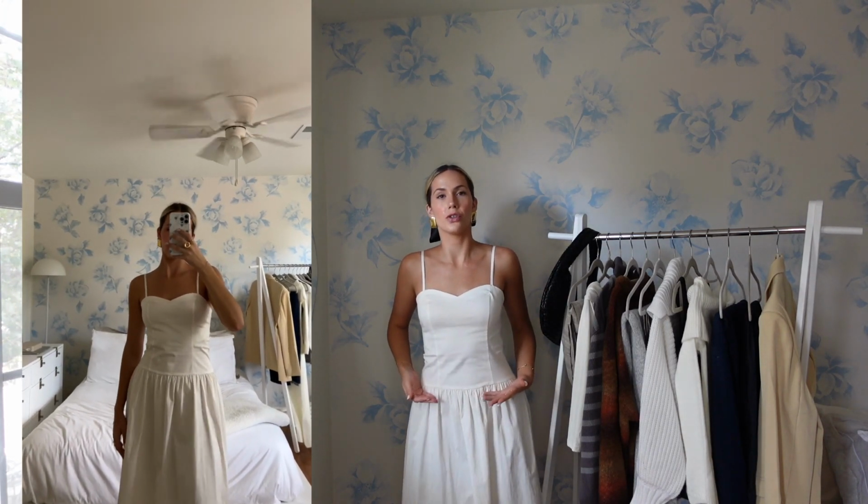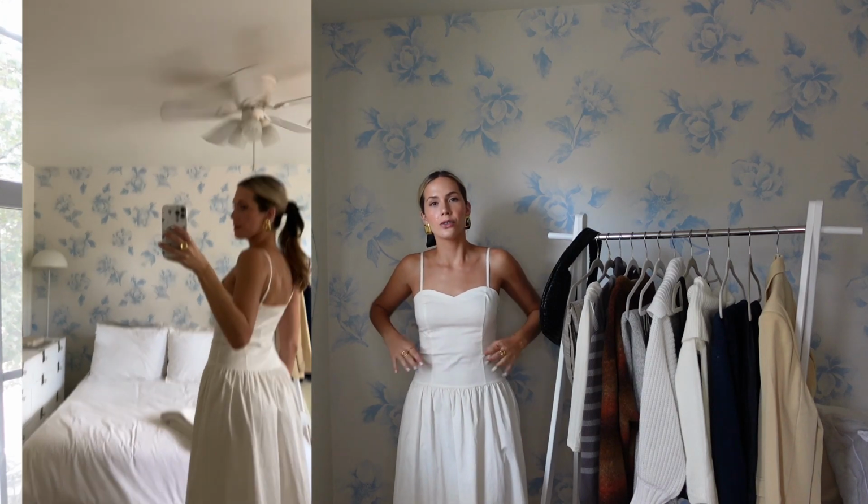Just to get into the details of this dress, I love the sweetheart neckline. You guys can see here it has this heart shape right here. It has thin straps that are adjustable, and then the drop hem waistline. You see how it goes to my hip area rather than ending right here. It drops down to the hip area. That is a nice trend that I think is super chic and super flattering. And then the bottom just flows away and goes all the way down to my ankles.